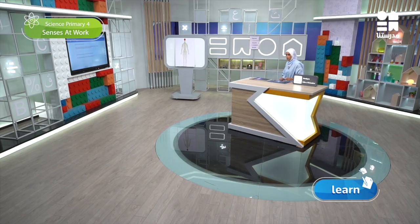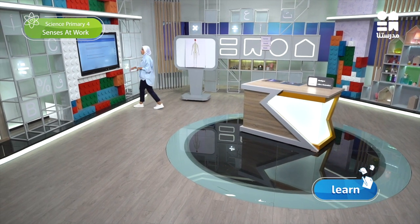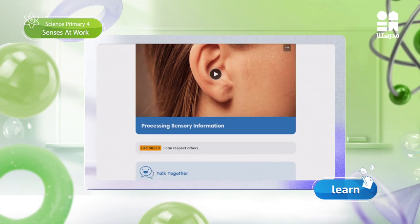The last activity in our lesson today is a digital activity. So, let's access the textbook and open activity number 7, Processing Sensory Information. We will watch the video and learn.